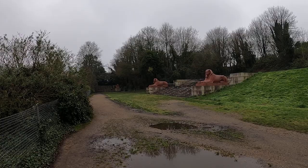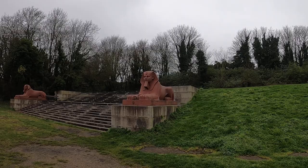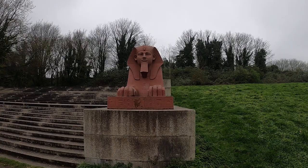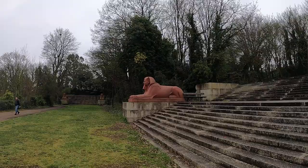Sphinxes. Amazing. They were still in a bit of ancient Egypt there, weren't they? Copying a bit of Egypt, look at that. My dog used to jump up on there. Hieroglyphics. I wonder if anybody can read hieroglyphics. I wonder if that is actually a copy of the ones in Giza and that, in Egypt. I should imagine they are. They're big enough to be.